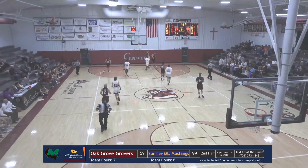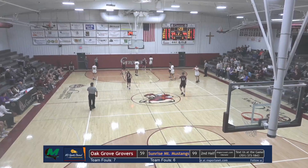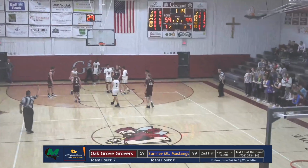Rodriguez quickly up the court. And that one will not go. And a battle for the rebound. It goes out of bounds. It'll stay with Oak Grove. Minute 20 and counting to go.